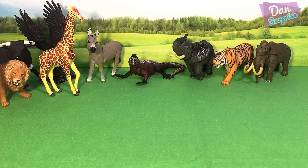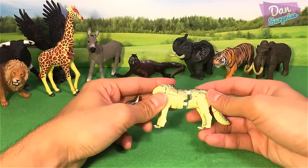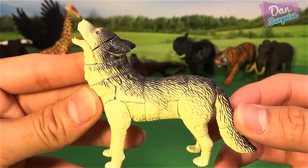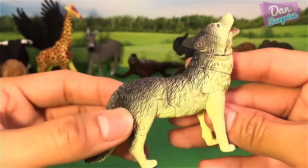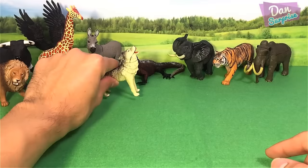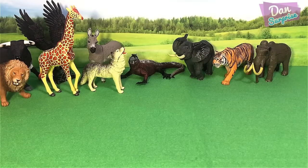Next, let's have a look at this. What animal is this? Looks like we have a... not too sure. Is this like a dog? Let's have a closer look. This is a wolf, okay? A wolf howls. Okay, and this one is a really, really cool looking wolf. It's a gray wolf. It is also a 3D puzzle.